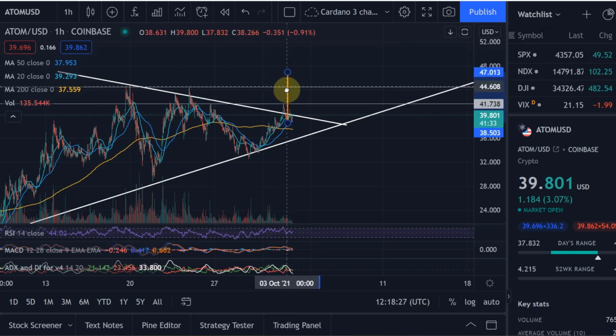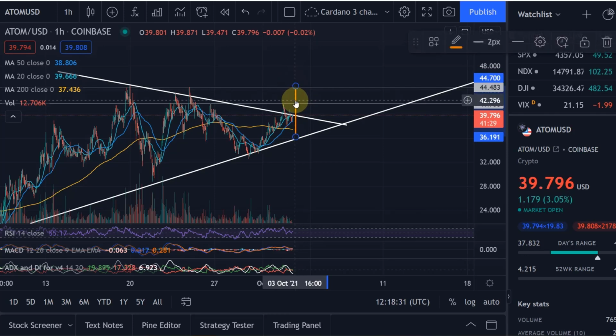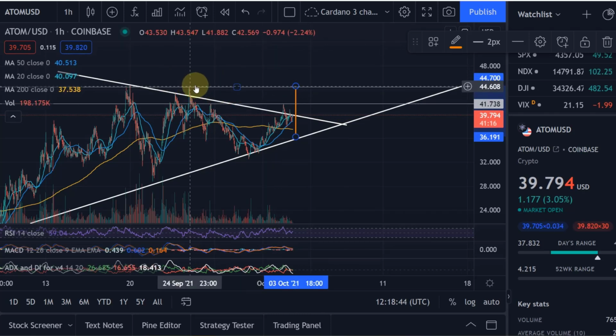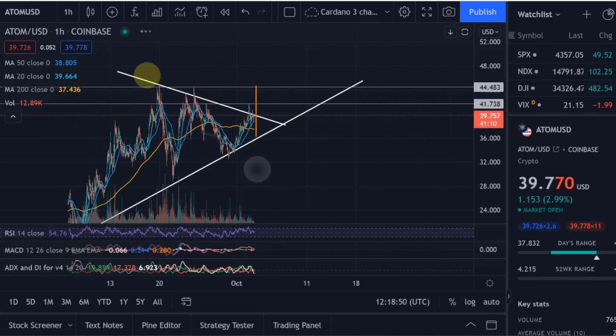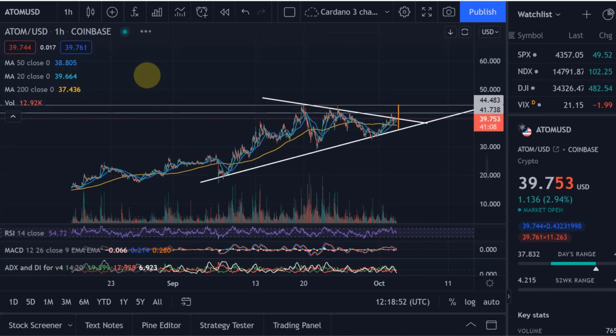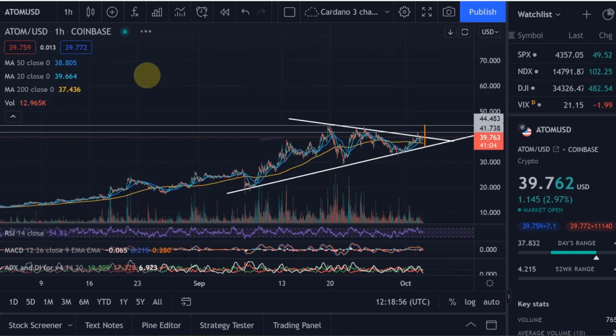But if we come down once more to that trend line and break up from here, I think we could get at least to that resistance line up here, which is the former high which we made earlier this year. That could take us to the $45 or 44.8, which is exactly what we made here before, where we had a lot of support and a lot of resistance. So that is a very, very important level.